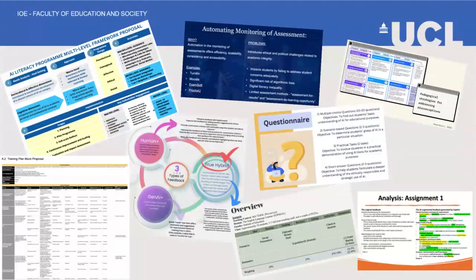The quality was so good. A complete AI literacy curriculum, including an implementation plan, how to roll it out over 6 to 9 months. A framework for a multi-level AI literacy program. This is about the augmented feedback. What does it take to move to a true hybrid feedback model?